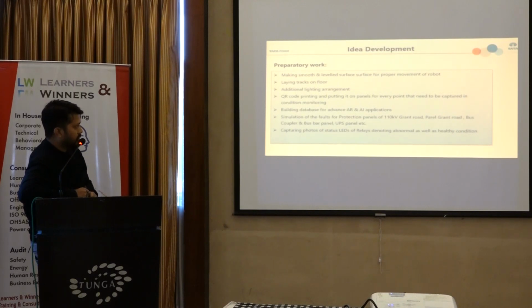Building a database for advanced AR and AI applications. Simulation of the fault protection panels of 110 kV lines and bus coupler, bus bar panels, UPS panels, etc. As I said earlier, you have to capture both normal and abnormal images so that it will compare and then generate a pop-up.